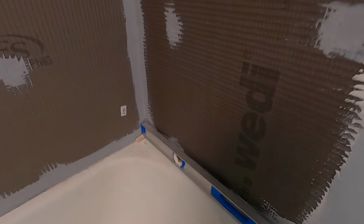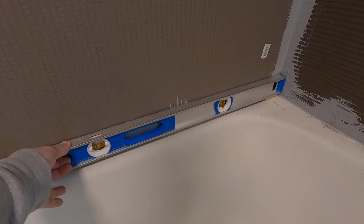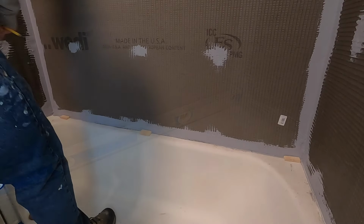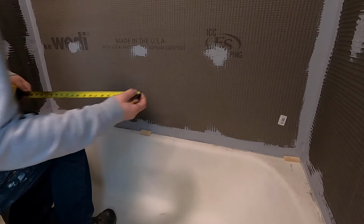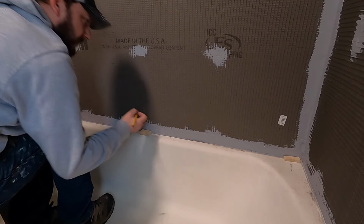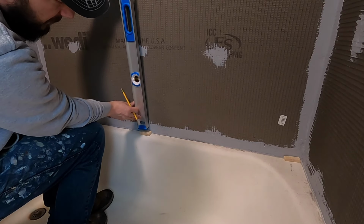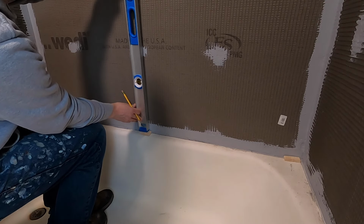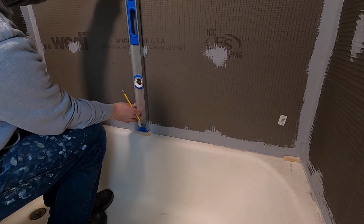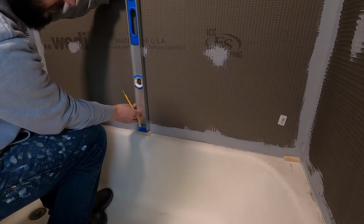So that's my plan. I can now start on the back wall, use those spacers to hold my tiles up. I'm going to get a center line, which is right here, and that's going to be my center line. And I'm going to grab my level, and I'm going to plumb this all the way up. That way, as I do my tile, I know that I'm staying center and everything's going to be nice and even all the way up.